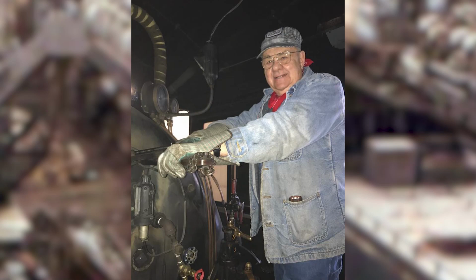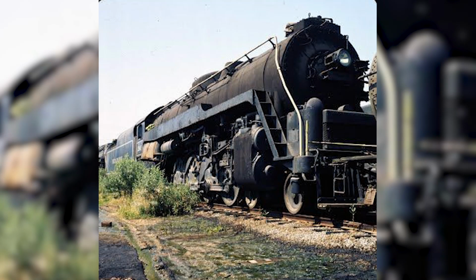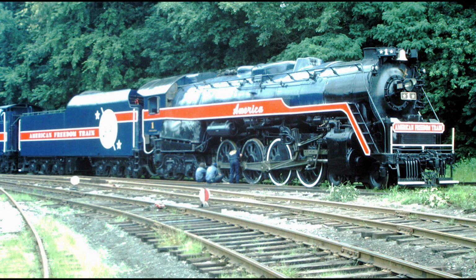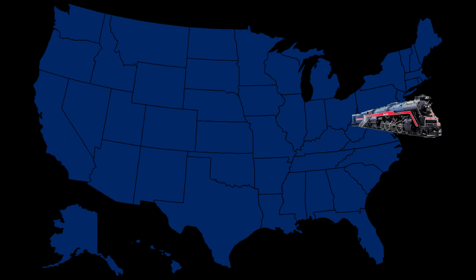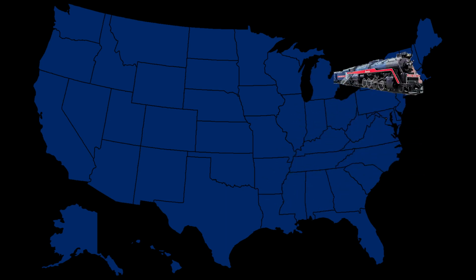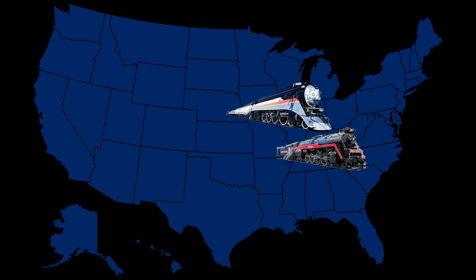In 1975, Rowland purchased both locomotives for use on his upcoming American Freedom Train project, with 2101 being restored to operation and 2100 being used as a spare parts engine. After a remarkable 30-day-long restoration, the 2101 emerged from the shops reborn as American Freedom Train No. 1. The 2101 was tasked with pulling the American Freedom Train across the majority of the eastern section of the United States before handing the train off to Southern Pacific 4449 in Chicago.